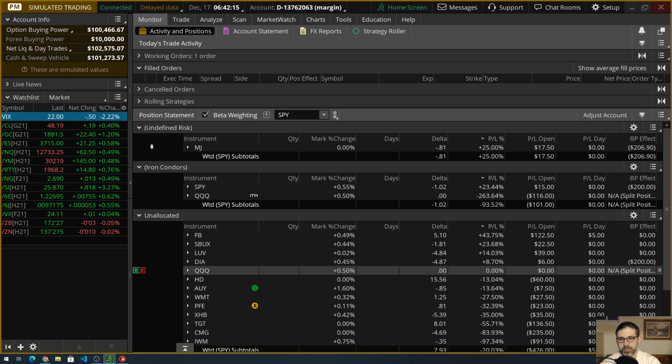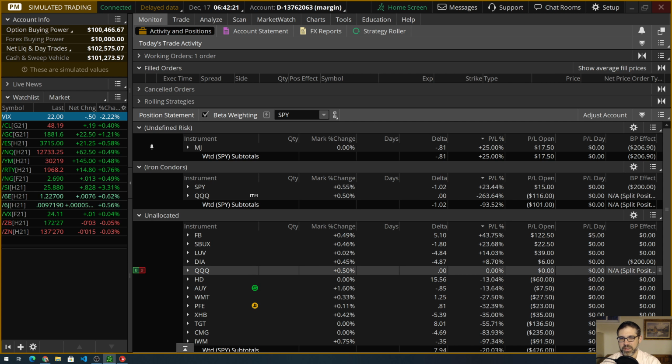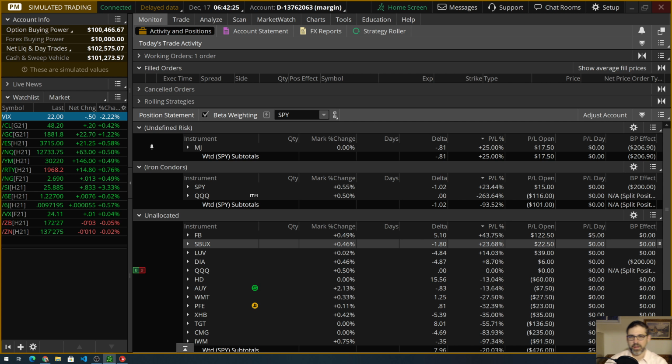I'm rolling up the put side on my QQQs so that I can take some more risk. This one looks like it's going to be a loser, so I'm reducing the amount of loss I can take here, probably by half, so that's good.